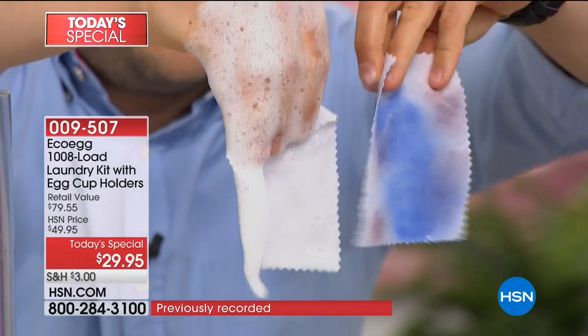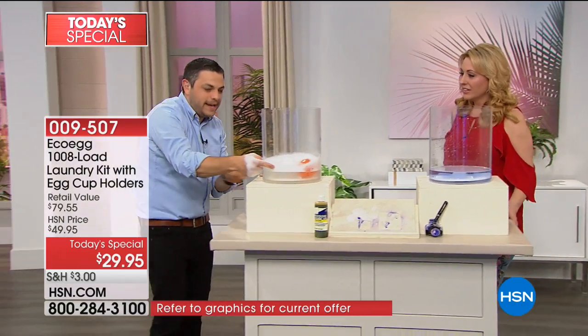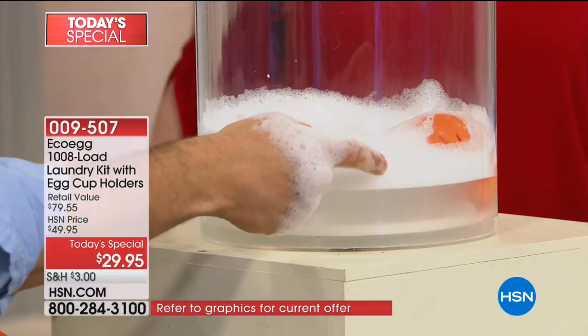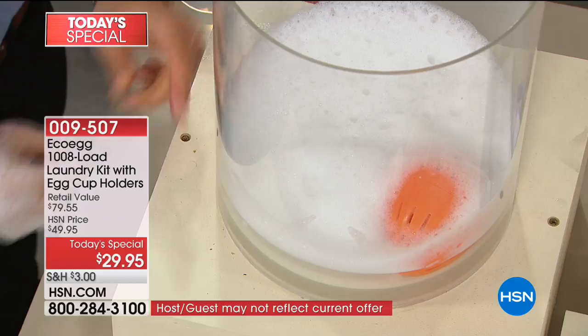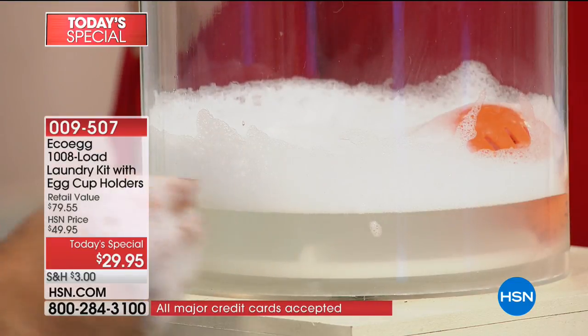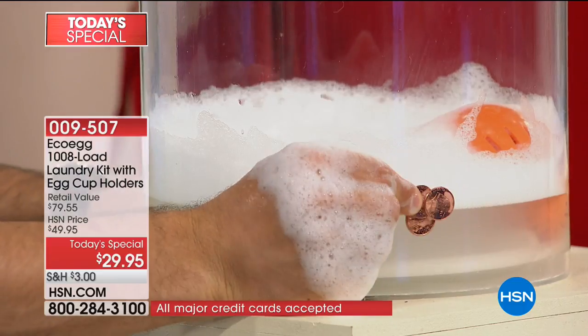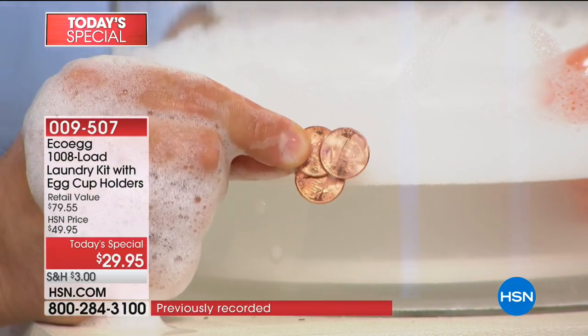That's the power of the EcoEgg, and I want to show you how it's done that. Oh, it's this powerful natural cleaning foam. That's what's powered through that piece of fabric. But that's not detergent. No, it's not. It's natural minerals creating that. That cleaning foam powered through that fabric and removed those tough stains. But the best bit is, that load I just did only cost me 3 cents. How great is that? 3 cents. Can you imagine going down to the laundromat and paying 3 cents to do your laundry?